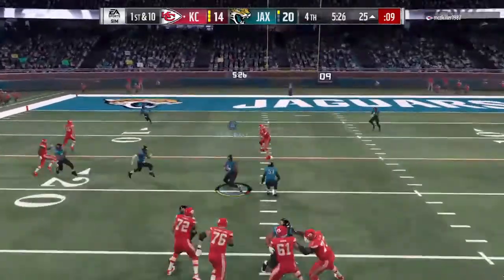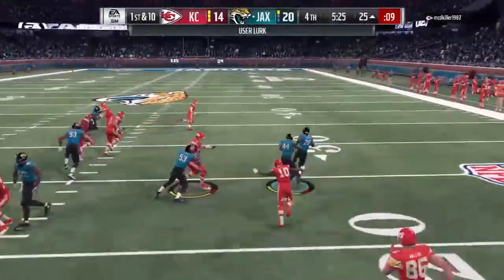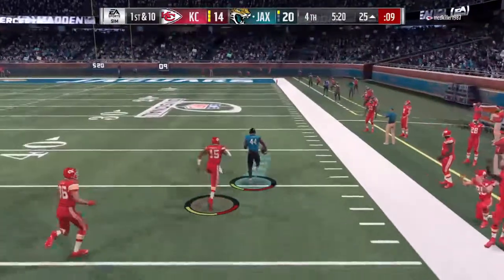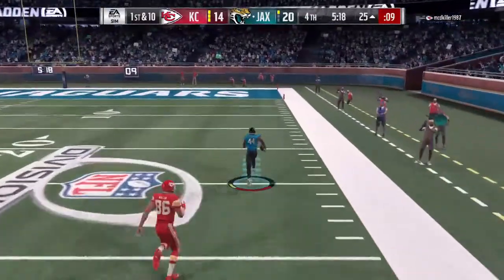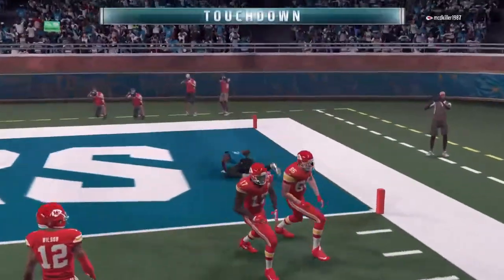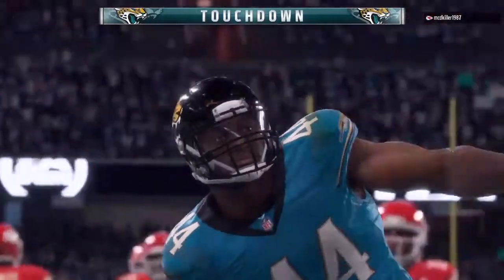On 1st and 10, here's Mahomes. Through an opening, and there he goes. And he will take this one home. It's a touchdown.